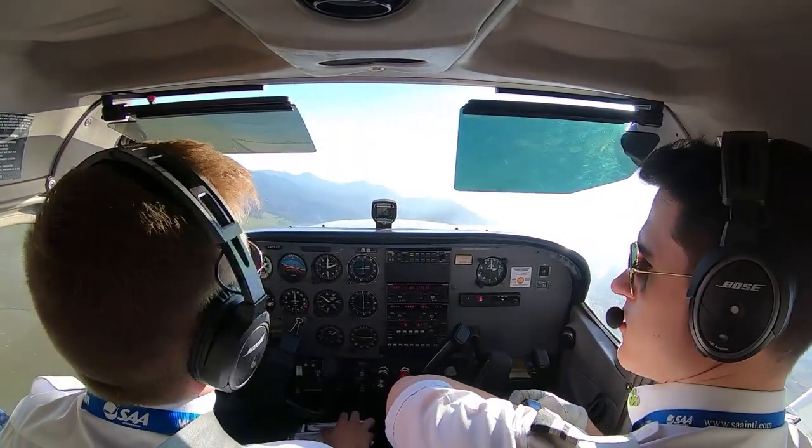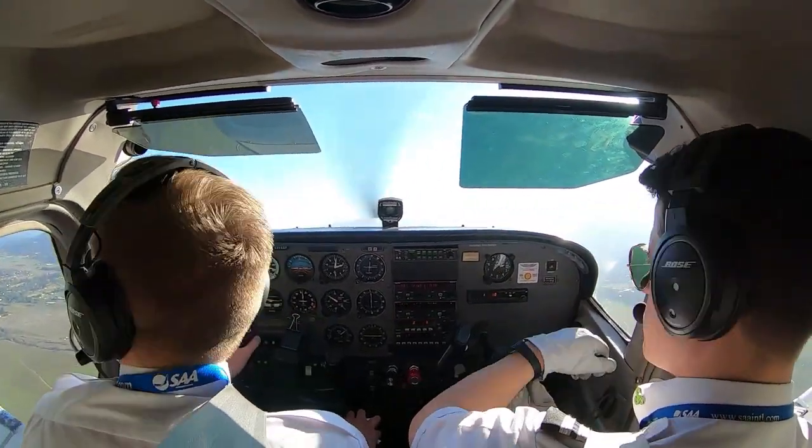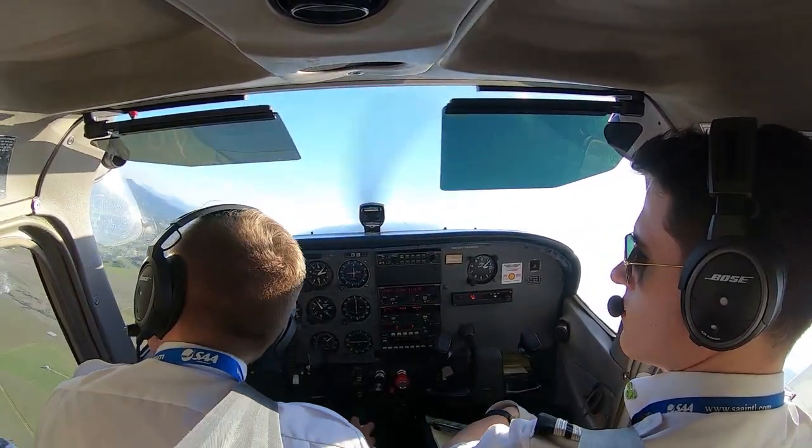Wings level. Wings level. Try not to overshoot because look at the runway, we're slightly past crosswind. Clear right, clear center, clear left. And we got 300 to go.